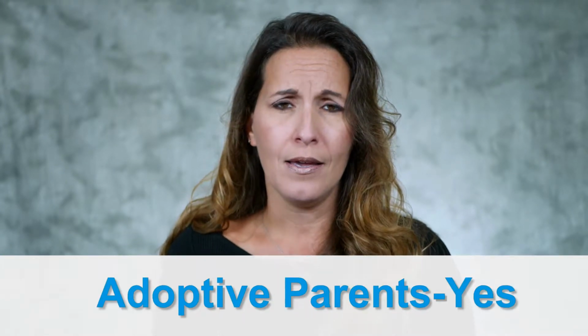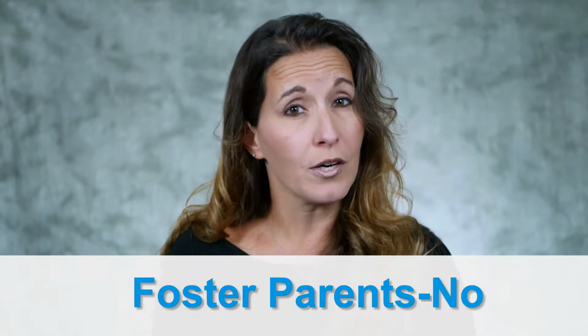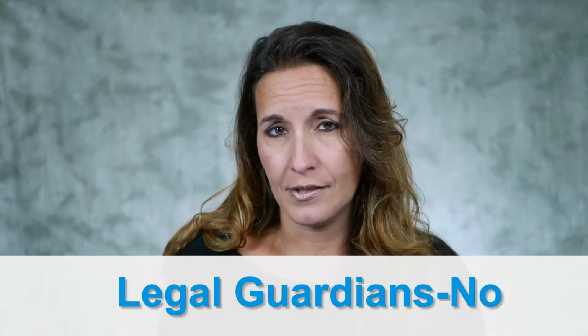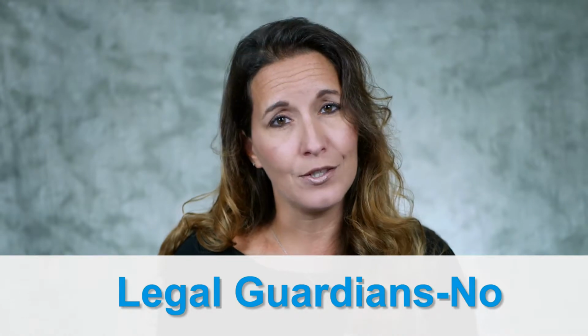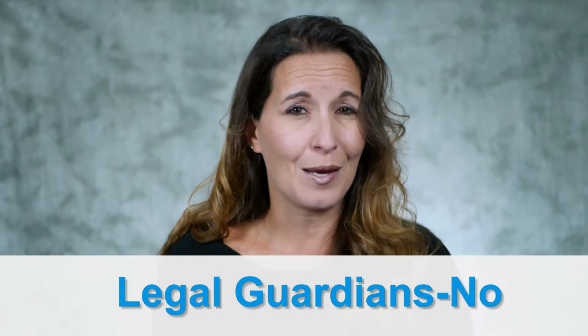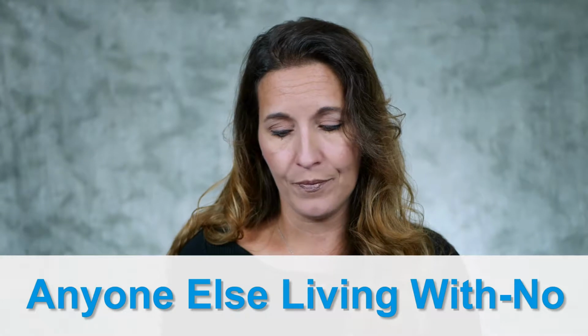You'll also note that stepparents' information is reportable on the FAFSA. Adoptive parents, yes, their information is reportable as well. But in cases of foster parents, so if you are a foster child or you're a foster parent, that foster information is not going to be reportable on the FAFSA, nor are students in a legal guardianship through the court system. Instead, they'll be deemed independent students, meaning their parent information will not appear. They'll skip over that. Anyone else the student is living with? The answer is no as well.